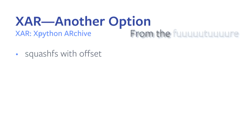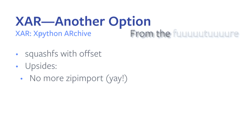And then there is the version from outer space. This is from the future. So Czar is a complete rethink of the way that PARs work. So instead of it being an executable shell script with a zip file, instead, it is an executable shell script that then mounts itself as a SquashFS with an offset. What's great about that is that it means we can get rid of zip import. Zip import is kind of old and crusty at this point. Like I said, it doesn't understand PEP 3147, amongst other downsides.